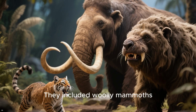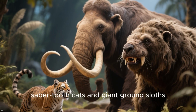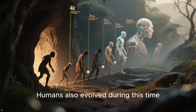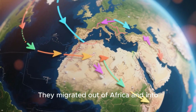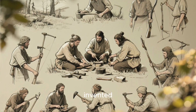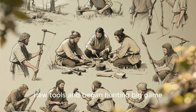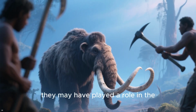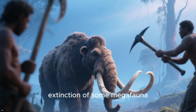They included woolly mammoths, saber-toothed cats, and giant ground sloths. Humans also evolved during this time. They migrated out of Africa and into Europe and Asia. They developed complex languages, invented new tools, and began hunting big game. And in the process, they may have played a role in the extinction of some megafauna.